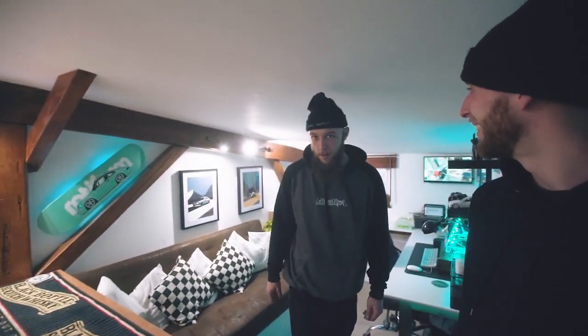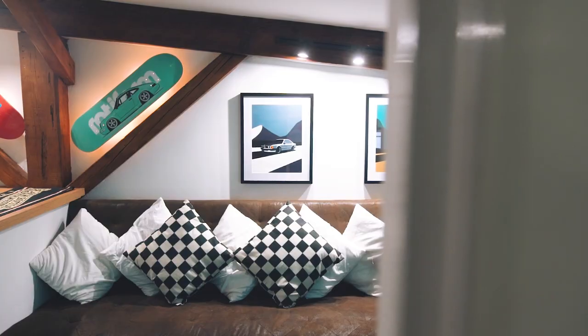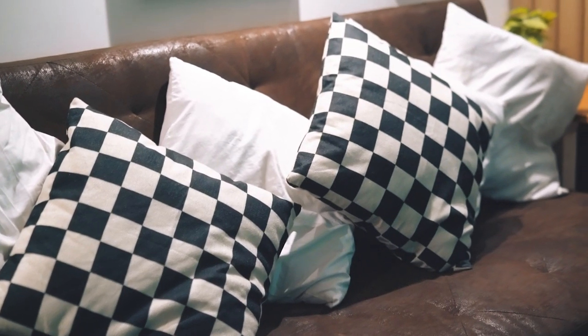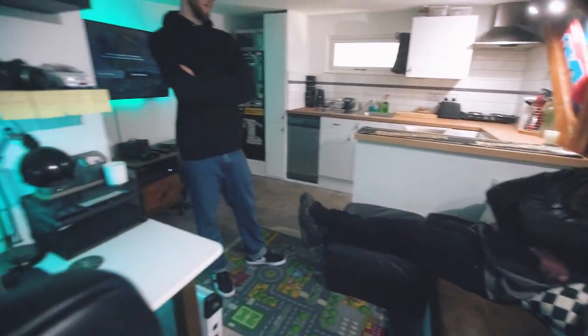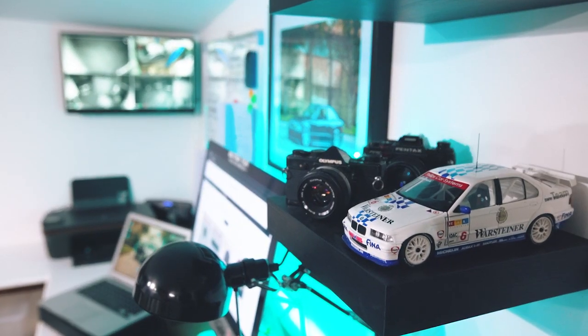Let me sit on the £4.99 sofa. How much did it cost you? £4.99. And we built this into the wall. It was a fold-out bed. We liked it because it looks like a pub bench, and it's pretty nice, with the little race flag cushions. It's over the top, but this is the creation station. This is where we're going to be creating videos and doing all the other things that we do.